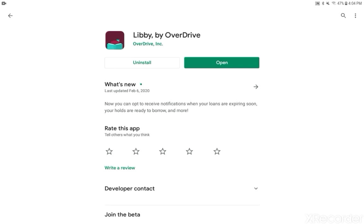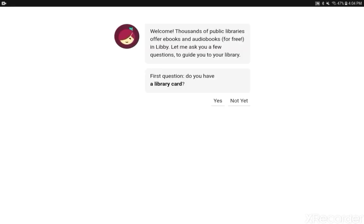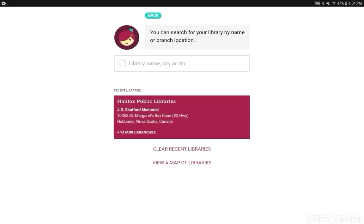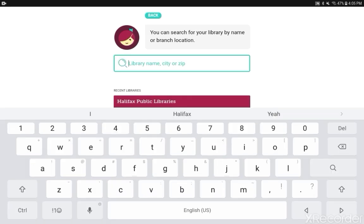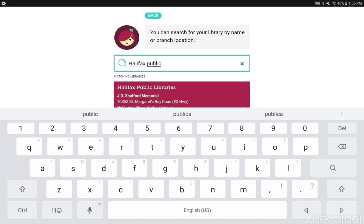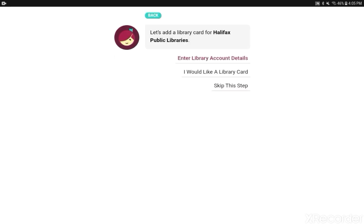Okay, so we're all downloaded here, and we're going to click on Open. And then we're going to say yes to that we have a library card. And now we're going to say we'll search for a library. So I'm going to click on I'll search for a library. Now earlier I had searched for Halifax Public Libraries because that's the system we're going to use this time. So don't worry if you don't see the specific branch that's closest to you. Any branch of the Halifax Public Library is actually going to have access to the same amount. So I'm going to pick the first one, which is J.D. Shatford.